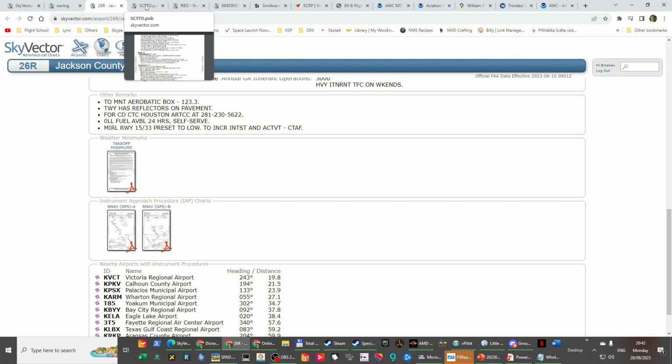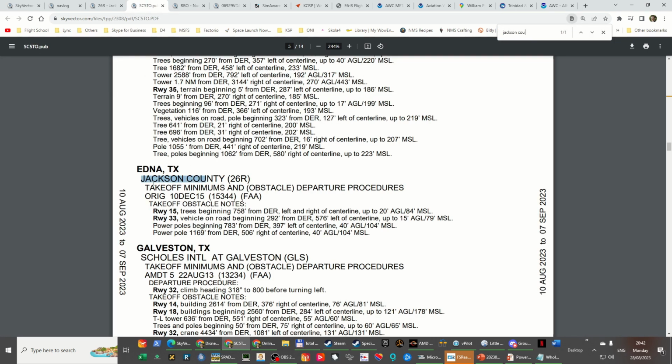And I opened the takeoff minimums publication here and already found the entry for Jackson County. And as you can see, it says takeoff minimums and obstacle departure procedures. Obstacle departure procedures are something like standard instrument departure SIDs that you might be more familiar with. The difference is that most of the time, the obstacle departure procedures will be only textual. Very few airports, Astoria among them, have actually a graphical obstacle departure procedure published. But most of the airports, if they have any, would have a textual one. But this particular airport doesn't have any.